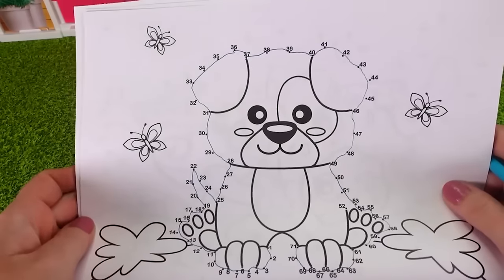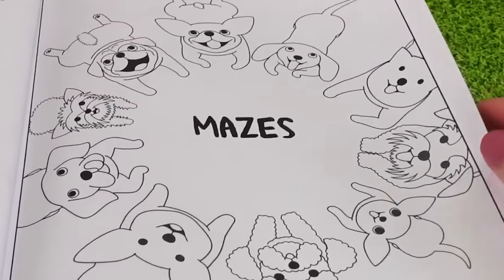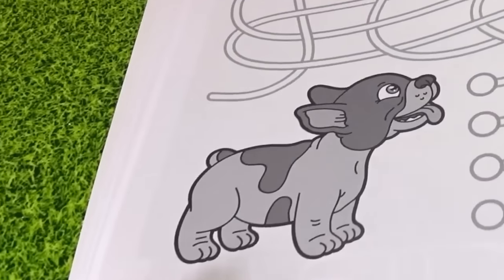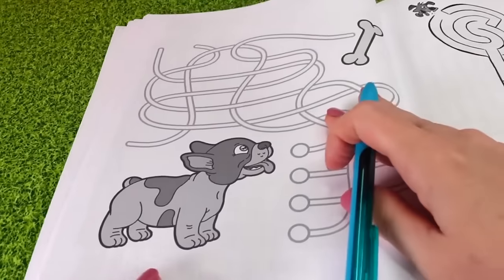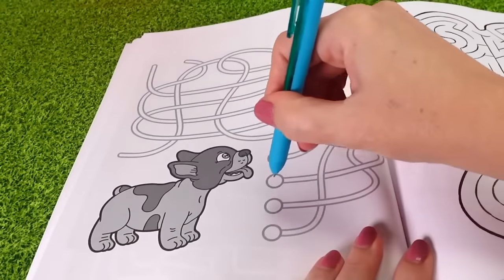Cute! Look at that adorable little dog. It kind of looks like a beagle. It's time for some mazes. Look at this cute dog and it's trying to get to its bone. Let's see which path leads to the bone. Let's start in the middle here.